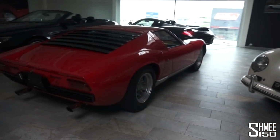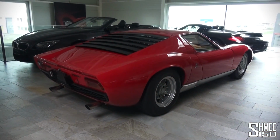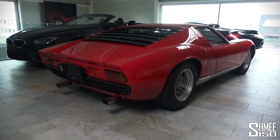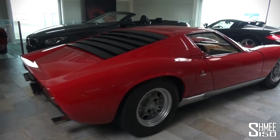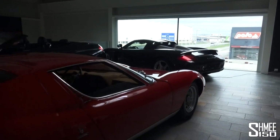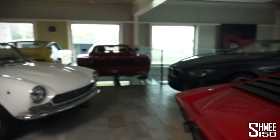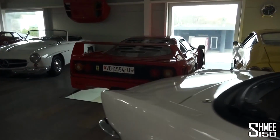Then here, the Lamborghini Miura. If I was to buy a Lamborghini, this would probably be it. I've always thought the Miura is a stunning car. It's from the 70s and it is gorgeous. In front of that, the Porsche Carrera GT. Had an awful lot of fun driving one of those not too long ago. We'll come around this way, Ferrari Testarossa there, a Daytona, and here, a Ferrari F40.